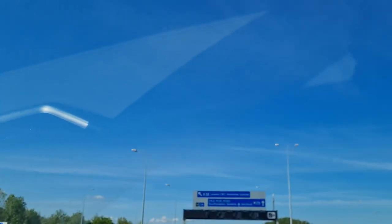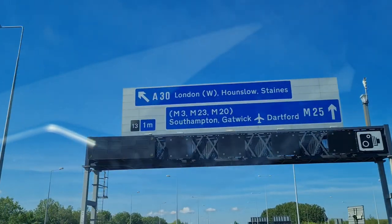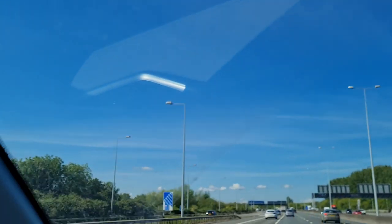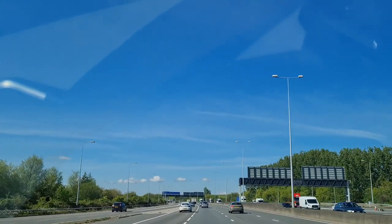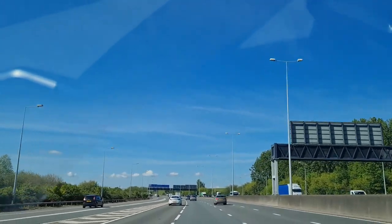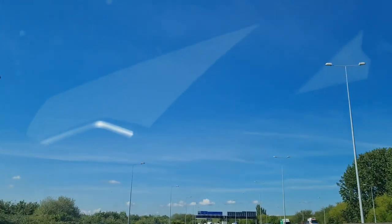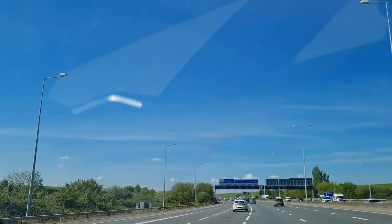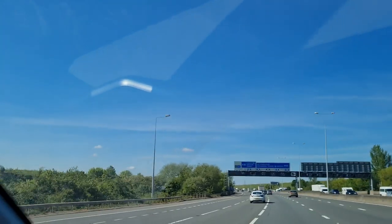The weather today is beautiful for the first time in, what, like 3 weeks? I bought a factor 50 face cream and every day since it's rained. But today we have blue skies ahead. I think it's going to be really beautiful, and I'm looking forward to showing you all what we're going to see.